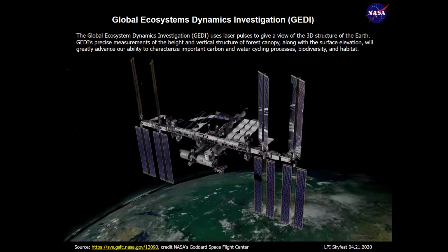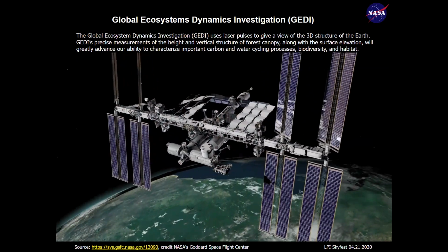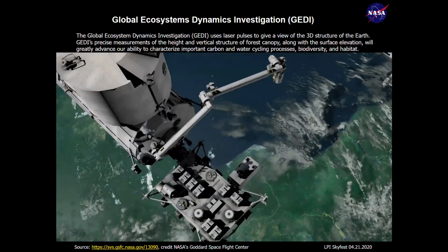And now, the last one that I'll talk about is a laser system. This is the GEDI, the Global Ecosystem Dynamics Investigation. And what this sensor is doing is it's mapping the 3D structure of the Earth's canopy, the Earth's vegetation canopy. And so what you're seeing here is an animation that shows schematically how the sensor works.